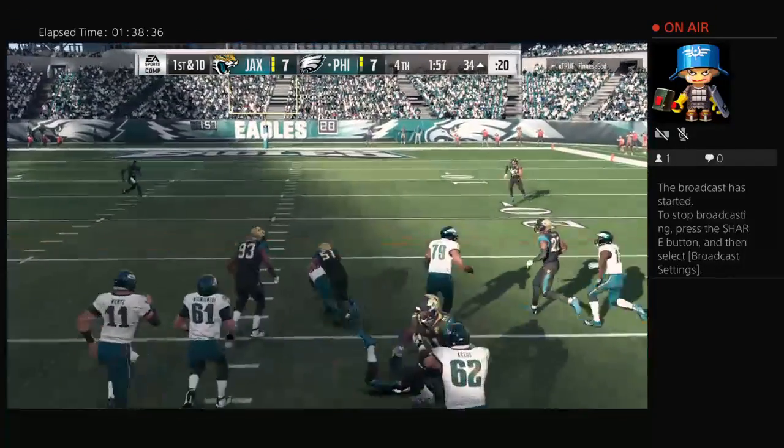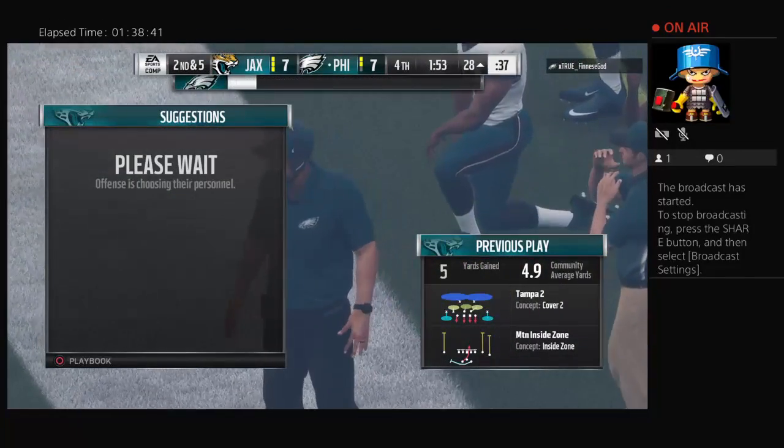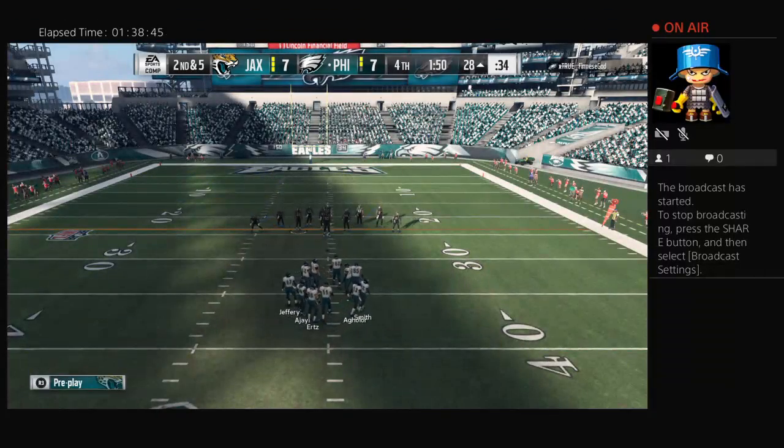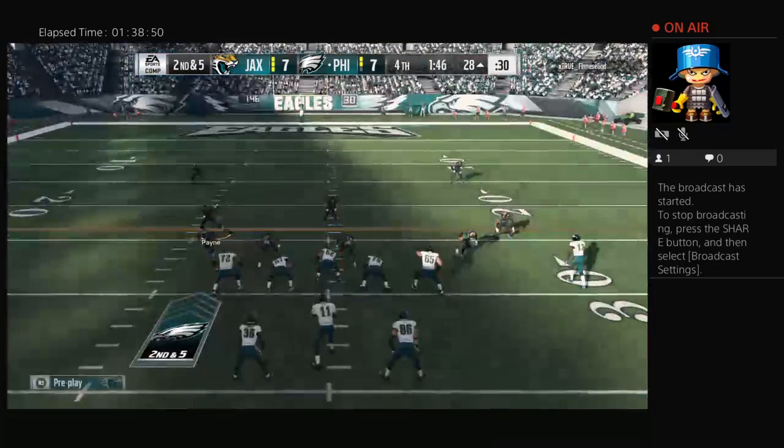They'll run it now out of the gun. And he's going to fight his way forward here for a modest gain. 5 yards on the carry. Good pickup on first down. I like it. I like the call. Still an opportunity to run the football and chew up a little more time off the clock.